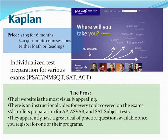This has individualized test preparation for various exams, including the PSAT, NMSQT, SAT, and ACT. Some pros: their website is the most visually appealing. I think it's really pretty neat looking, and they spend a lot of time designing the layout for this, you can tell. There's an instructional video for every topic covered on the exams.